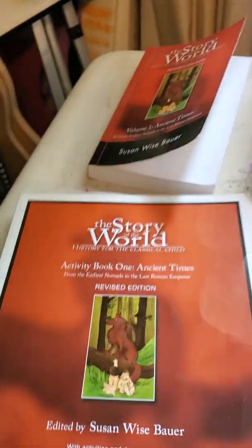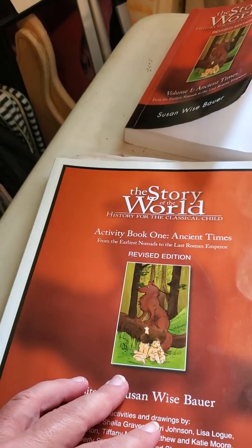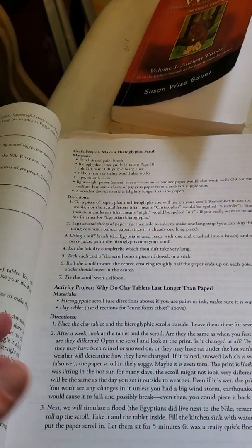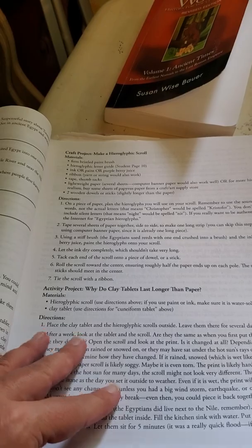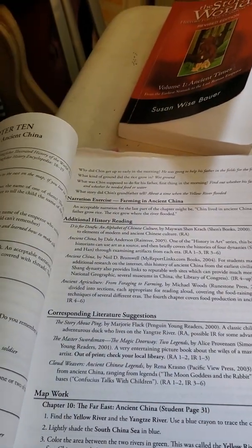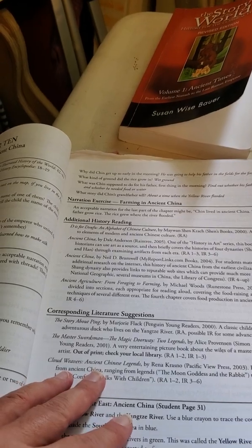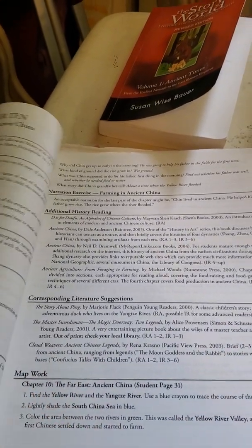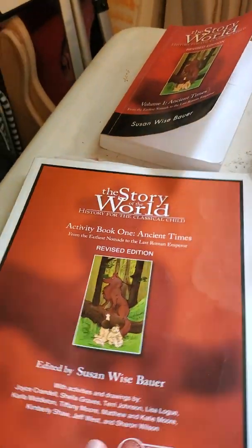So we have that book, and then we have a supplemental workbook that comes with it that has different suggestions for alternative resources. It has comprehension questions in it if I want to go over it and make sure she understood what we were doing. And it has lots of different kinds of projects. And some of these are pretty intense. So we'll be doing some of these throughout the year, but it's not something we have to do. So we'll just kind of take it as we go and see what we want to work with there.